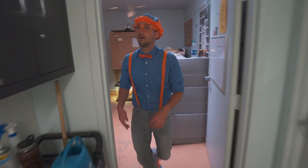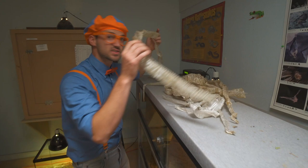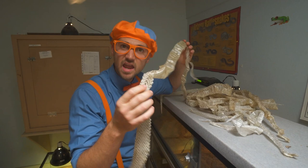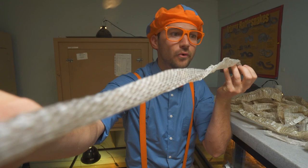Whoa, this room's pretty cool. Whoa, there's so many cages right here. Whoa, what are these? These are snake sheds. Wow, every snake sheds its skin every couple months. Look at that, and they're all in one piece. Look, doesn't that look like a snake? Yeah, that's pretty cool, huh? Okay, I'll keep these right here.